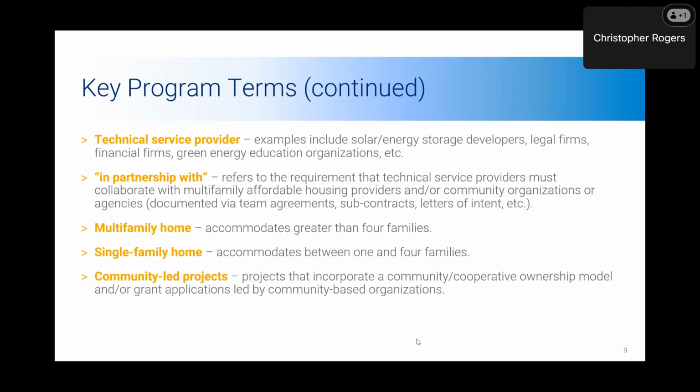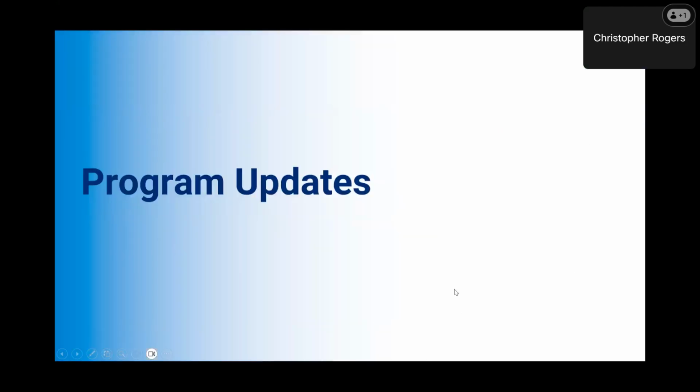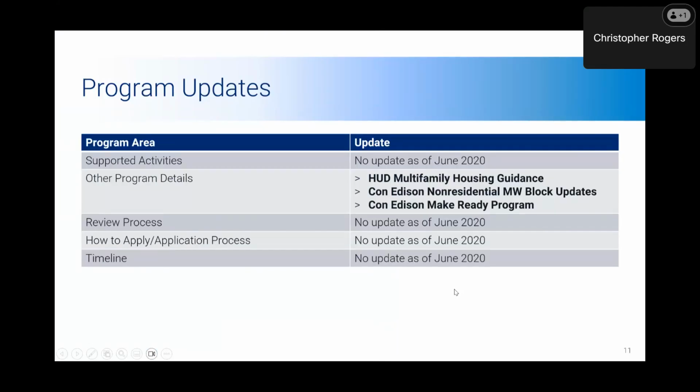Now moving on to a few program updates. Next slide. There are just a few updates that I want to walk through. They're more reminders of the current status of a few relevant initiatives and programs for folks that are developing distributed energy projects that are targeting affordable housing.